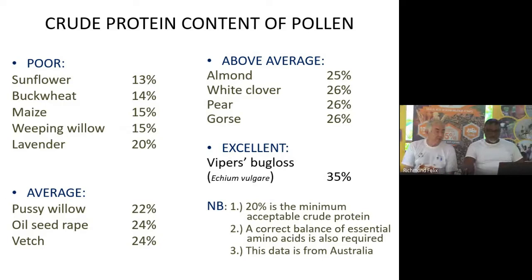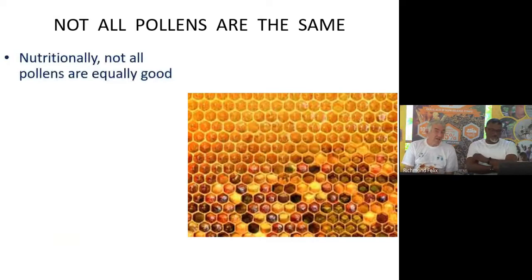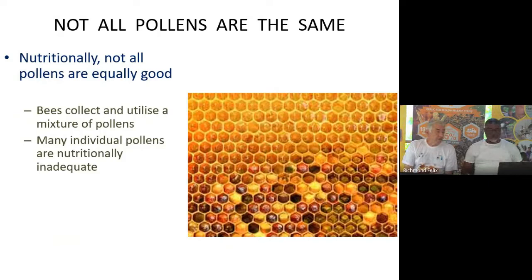Definitely. Those plants, many of them are, again, from temperate climate rather than tropical climate, so you would have to do your own work on this sort of thing. But many things are in common. Maize grows here. Sunflower type of flowers will grow here. So that is quite important to bear in mind.